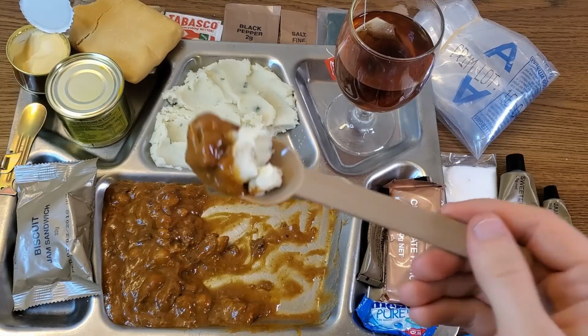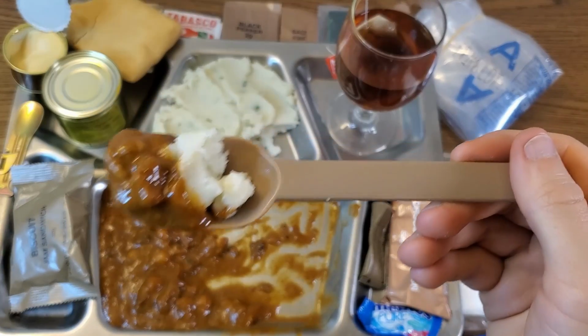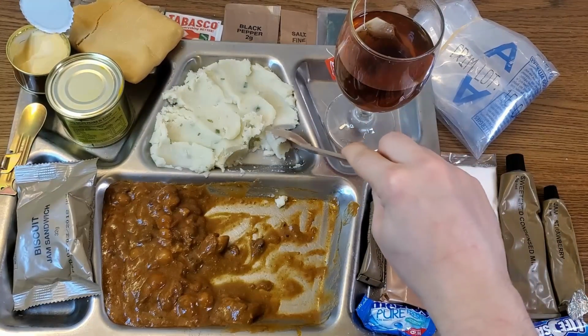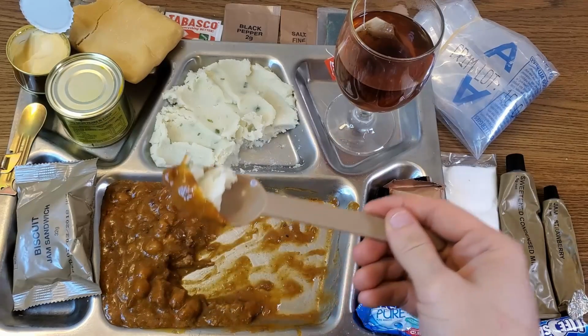I'll tell you what, I think those potatoes would like a little bit of this sauce, almost like a gravy. Now maybe potatoes and Moroccan lamb isn't the most traditional combo, but I have a feeling it's gonna be pretty good. Oh, and it is. The same way I said that Moroccan lamb looked like it would be good served over rice, it's equally good used as a gravy for your mashed potatoes.